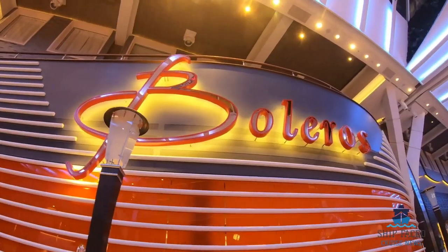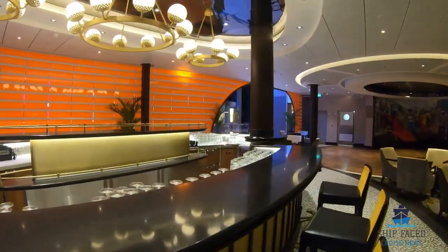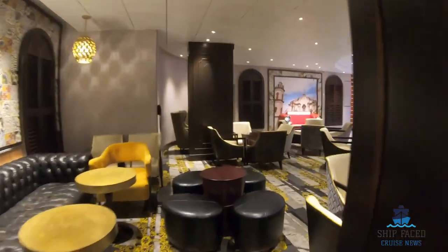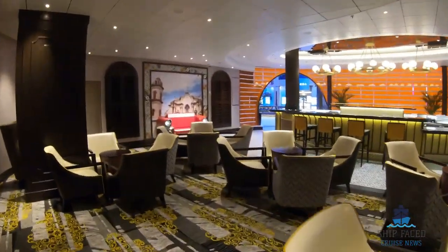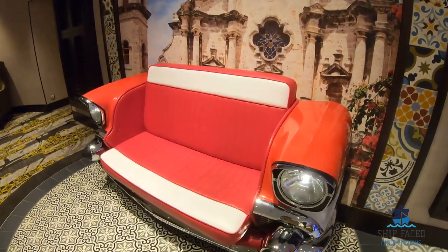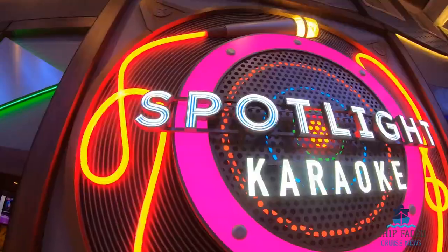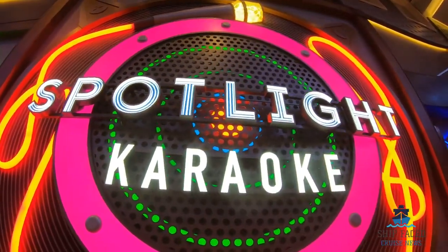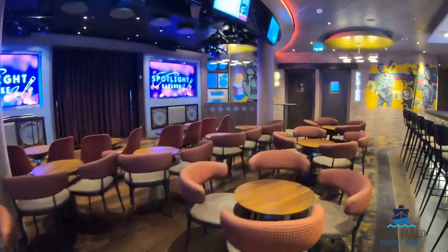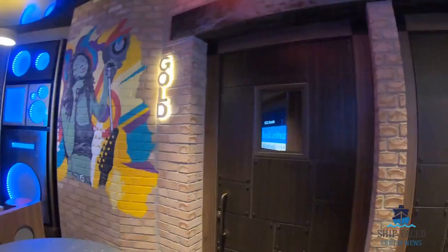Next to the shop they had Boleros, which was the Latin style bar on board. They had loads of seats in there and it was very lively in the evening, again with live music. There was so much live music around the ship. And then they also had this weird car seat in here as well, which was quite cool to get a photo with. Opposite Boleros they had Spotlight Karaoke, which was the karaoke bar on board. It was quite a small intimate bar. They also had 2 rooms for private karaoke sessions.